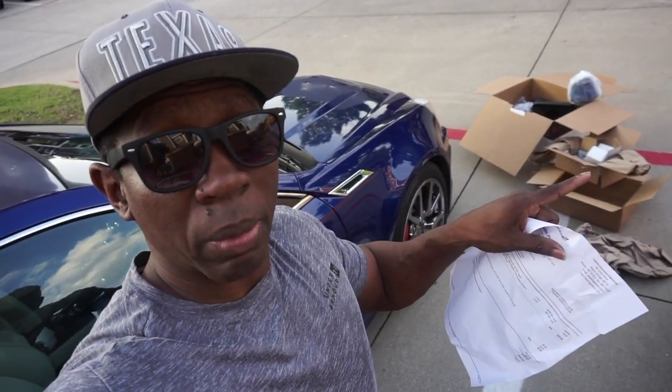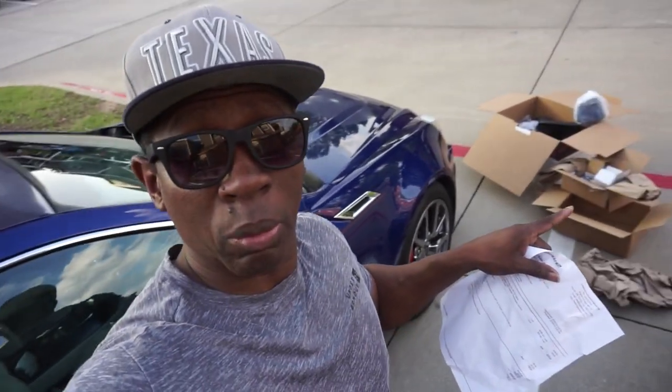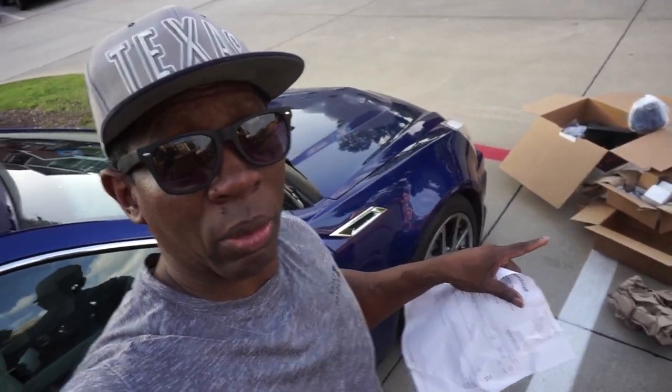Like I told y'all guys, I'm getting ready to do some upgrading on the CTS-V Cadillac. So it is around 7:10 this morning. I have an appointment at 7:30 to get some new items put on my car, as you can see back here in these boxes. I just opened the boxes this morning, so I really don't know exactly what's in them.